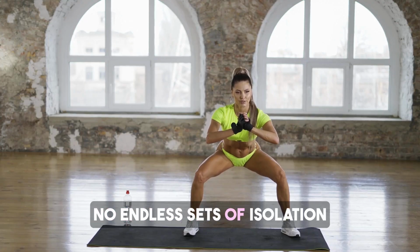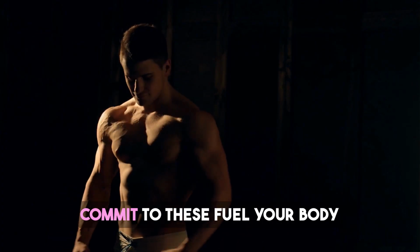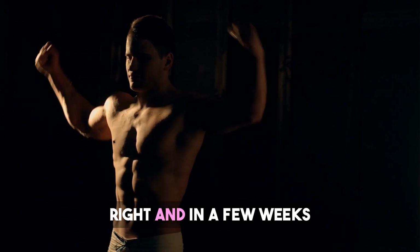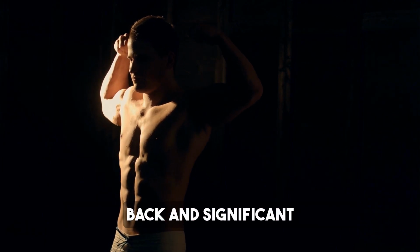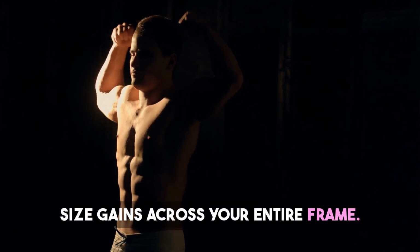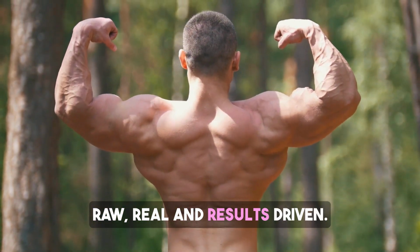No endless sets of isolation movements, just pure, effective strength building. Commit to these, fuel your body right, and in a few weeks, you'll notice thicker arms, a wider back, and significant size gains across your entire frame. This is how mass is built: raw, real, and results-driven.